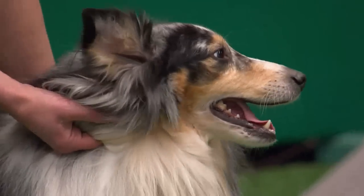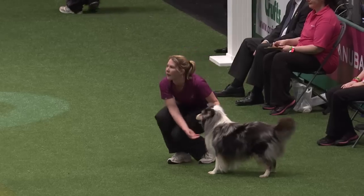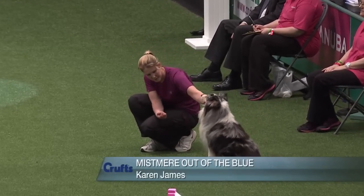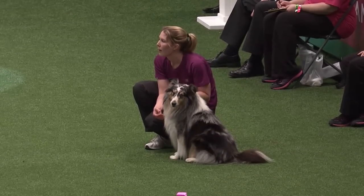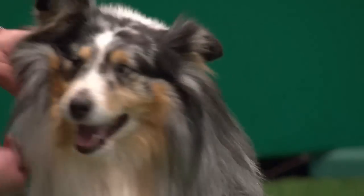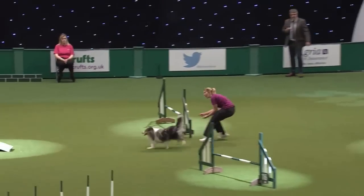This is Harley, 7 years old, little dog from Poole, comes here with Karen James. Now this dog could move up. It is a novice still, but it's already competing grade 5. Yep, still in grade 5 at the moment. As I say, she could move up.